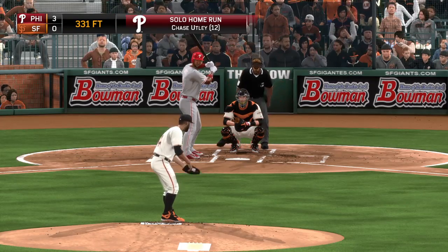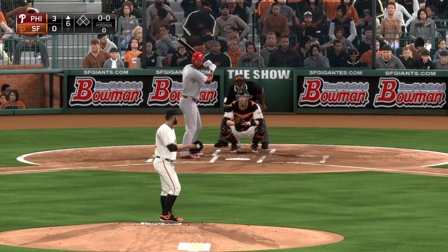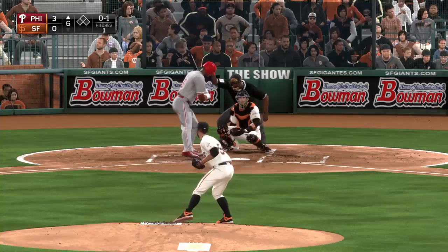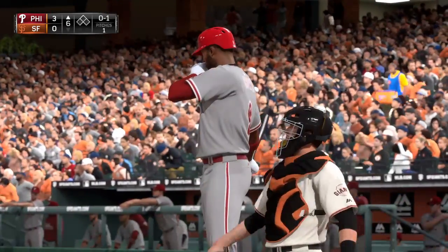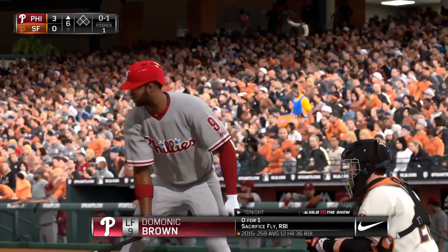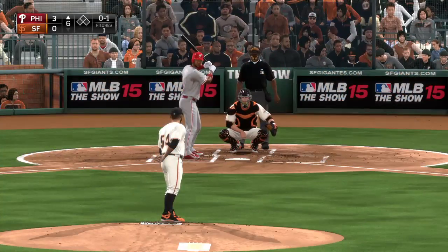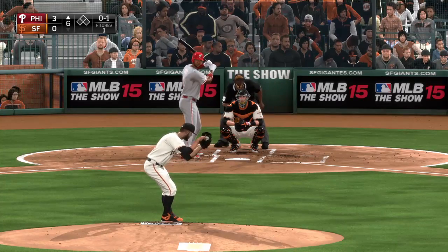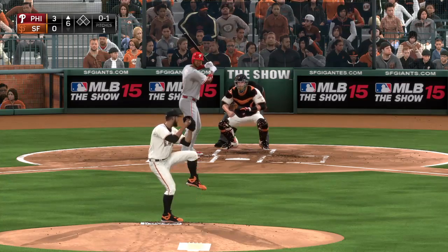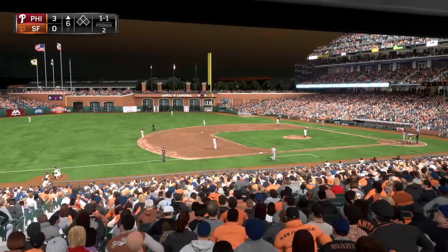And now the left-hander Jeremy Affeldt is up and throwing in the Giants' bullpen. Dominic Brown. Here's the left-handed hitting Dominic Brown as he takes a called strike on the black. It's 0-1. Three runs, 7 hits, and no errors on the ledger for the Phillies to this point. Pitch on the way. Down and away, ball one.